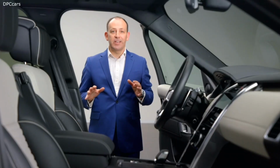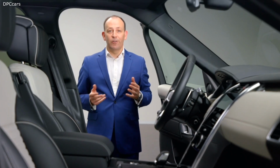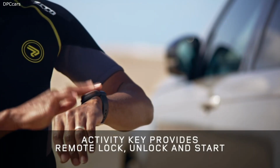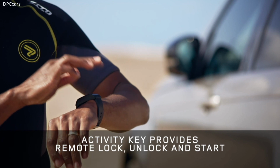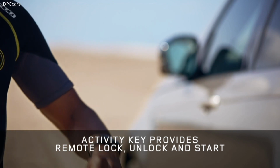Now, talking of smart tech, with the latest smartwatch-style activity key, you don't need to take your car keys at all. You can lock, unlock, and start the vehicle all from this band. And of course, it's protected by Land Rover's ultra-wideband security system.